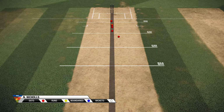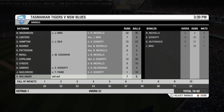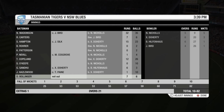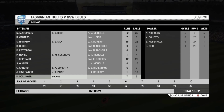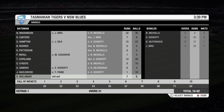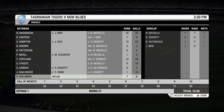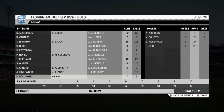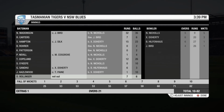He's bowled fantastically today. Well, how about this to strike down the New South Wales Blues? What a performance from the Tigers. They have bowled out the Blues for a paltry 82 runs from 21 overs. Xavier Doherty was the man to take the wicket of Hazelwood, and it was Copeland who went LBW to Doherty as well, who picked up 3 wickets for 20 runs off his 6 overs. Nichols 5 for 9 off his 5. Hilfenhaus 1 for 27, and Bird 1 for 26.